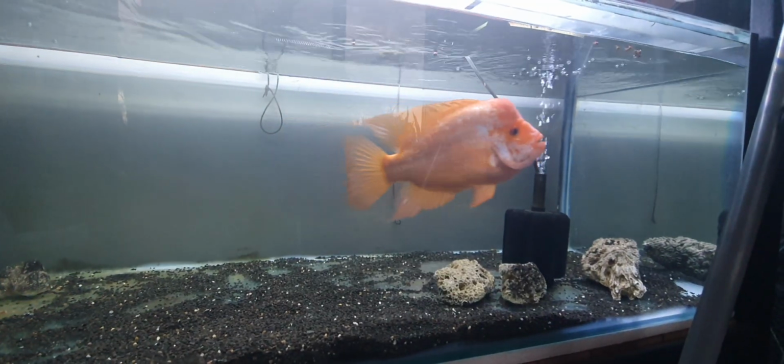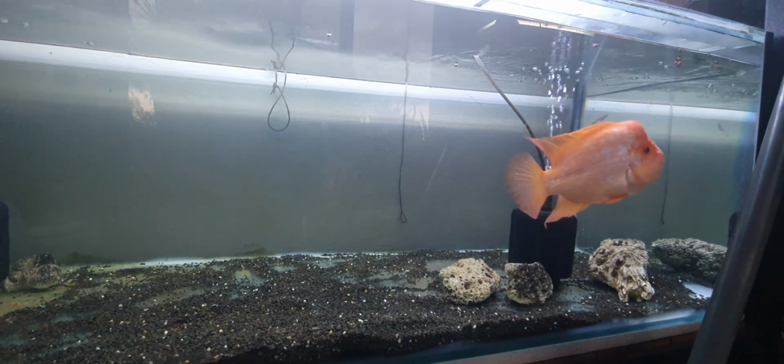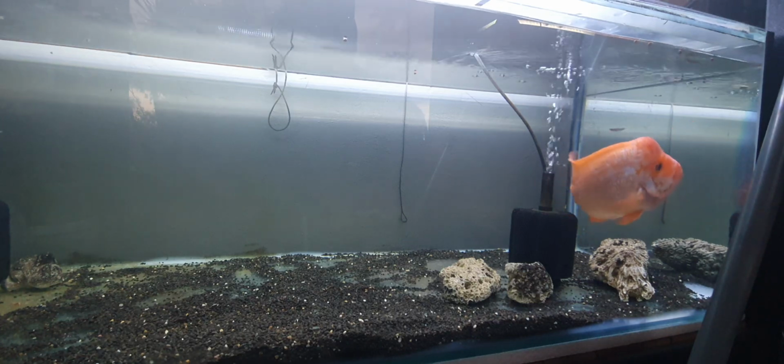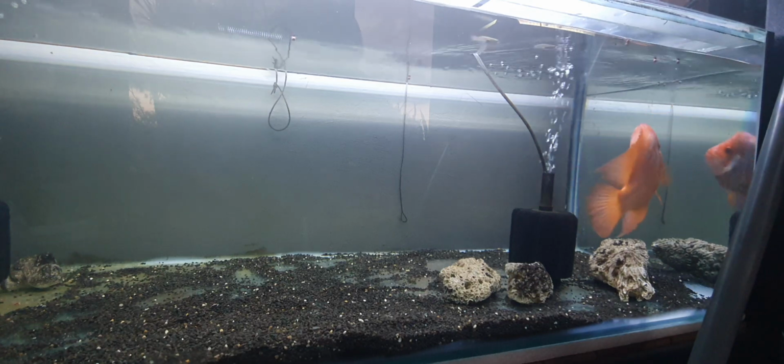Don't know if you can see the little guppies there, they're all going for it. I don't put any food in for the guppies. I normally give him a little bit too much, and he just munches it up through his gills, and the guppies pick off all the little bits.